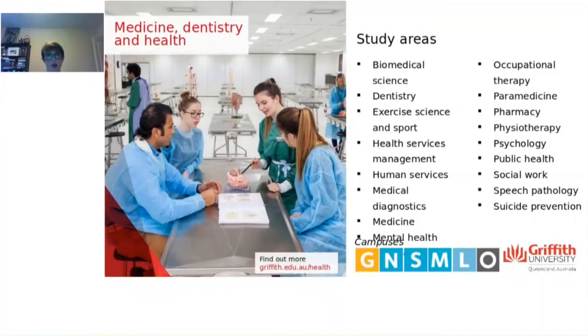So let's have a look at the study areas. For you guys, you're probably primarily here for medicine, I would hope. But these are some other areas that you may want to think about. Sometimes students will look at both medicine and dentistry at the same time, or other programs like physiotherapy and speech pathology. Sometimes if you're coming in as a grad entry student, there are lots of different opportunities here in the area of health.